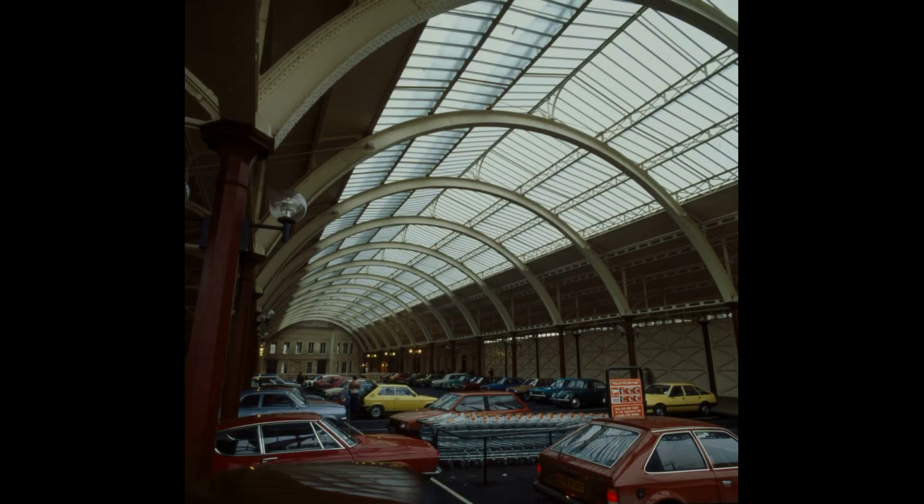See a Vauxhall Cavalier Mark 1 closest to camera. Ooh, what's that little red car there? Is that an Audi Coupe? It might be, you know. And Mark II Cavalier in Jamaica yellow in the background as well, a little Volkswagen Polo, but very interesting roof.